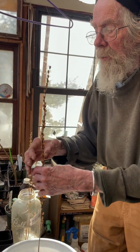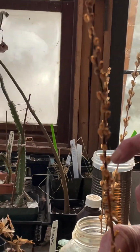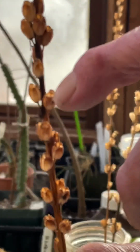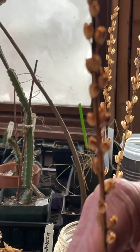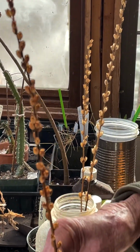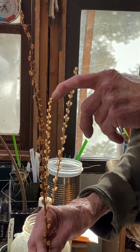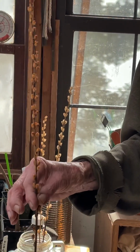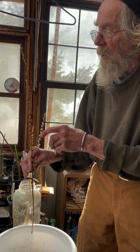And then eventually they start to open up at the end. When the seed is ready to come out, these little pods start to open up, and it's usually quite late. This is one of the last seeds I collect in the year. About the same time the leaves are falling off the trees, these stalks are finally ready to collect. They're going to be green all summer long.